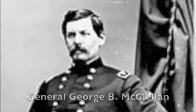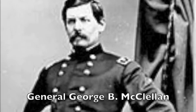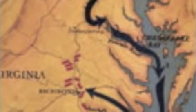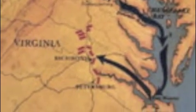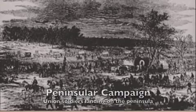Success in the Western Theater put pressure on the Union in the Eastern Theater. General George B. McClellan replaced General McDowell as he was put in command of the biggest Union army in the Eastern Theater. He developed a strategy to take Richmond from the southeast by sailing down the Potomac River into the Chesapeake Bay and up the James River towards Richmond. This became known as the Peninsular Campaign.